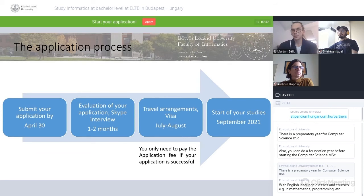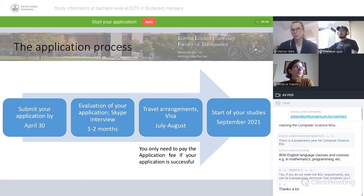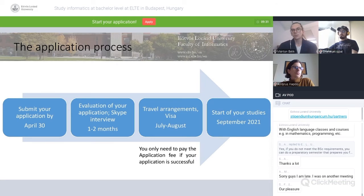What is really important is that you only need to pay the application fee if your application was successful. So we are not collecting application fees from all the applicants. We are asking for this fee only from those applicants that will start the academic year in September. In Hungary, the university and also the school year starts on the 1st of September. So we always try to schedule the arrivals accordingly.